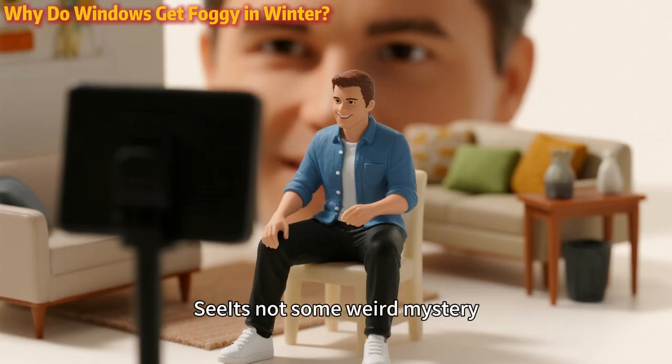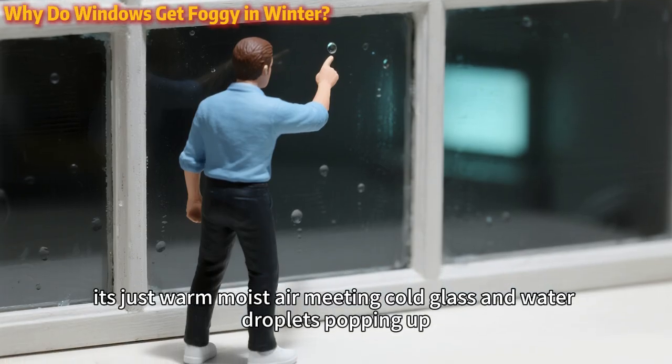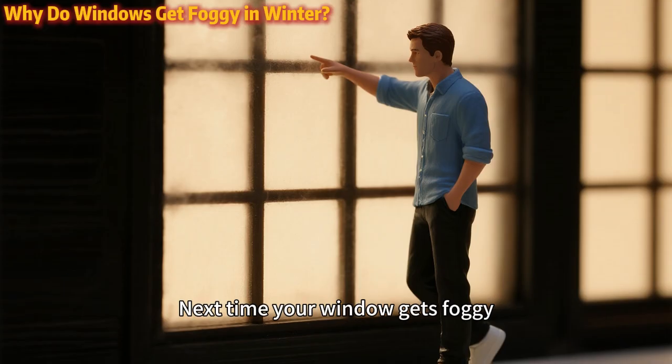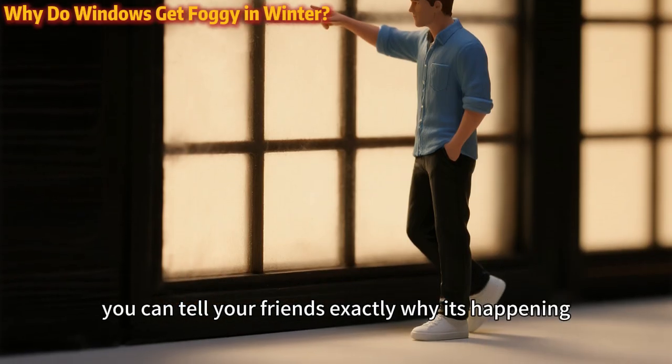See? It's not some weird mystery. It's just warm, moist air meeting cold glass, and water droplets popping up. Super simple, right? Next time your window gets foggy, you can tell your friends exactly why it's happening.